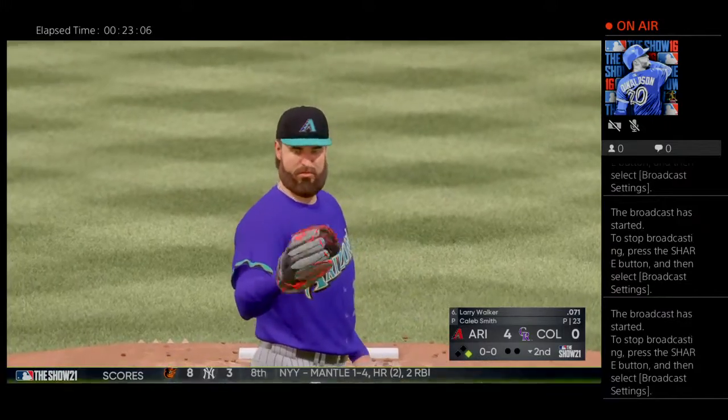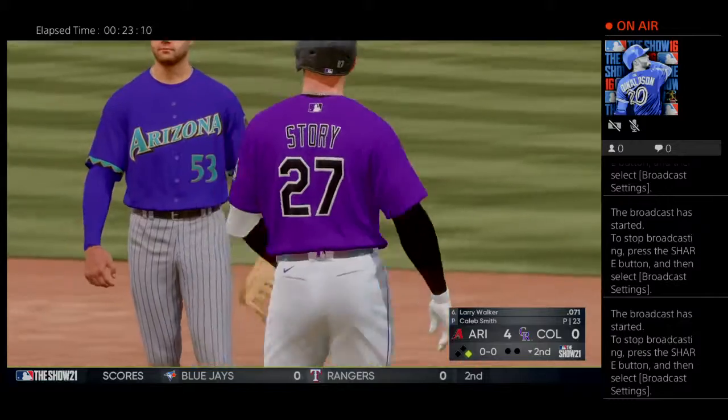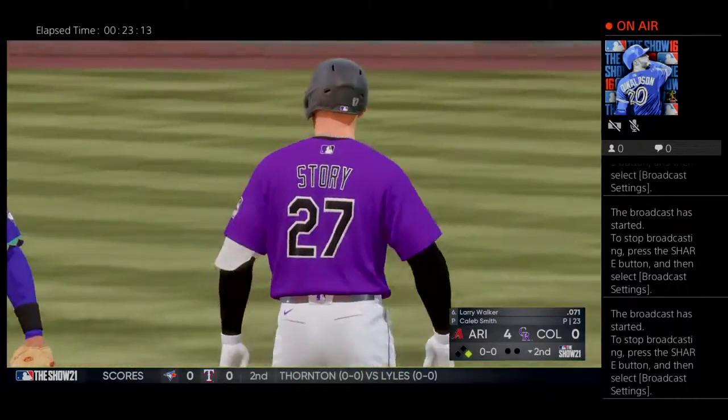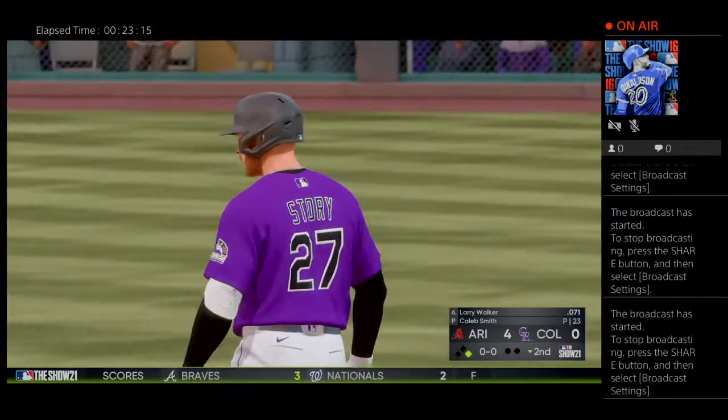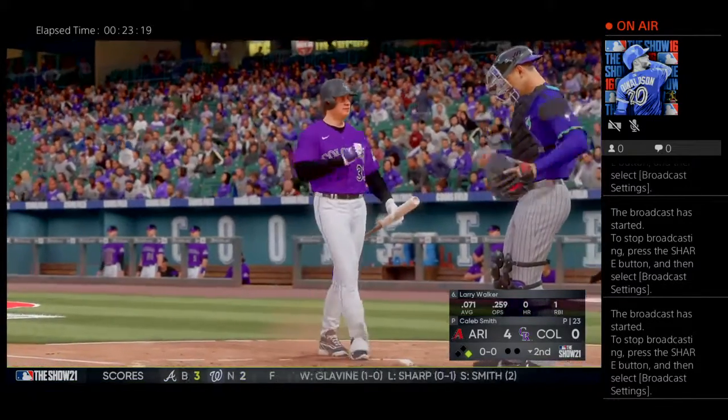As if things aren't tough enough playing in this hostile environment, he walks the leadoff hitter, and oh yeah, he's a threat to run every time he gets on base. Not the way he wanted to start this outing. Striding in for the Rockies, Larry Walker.